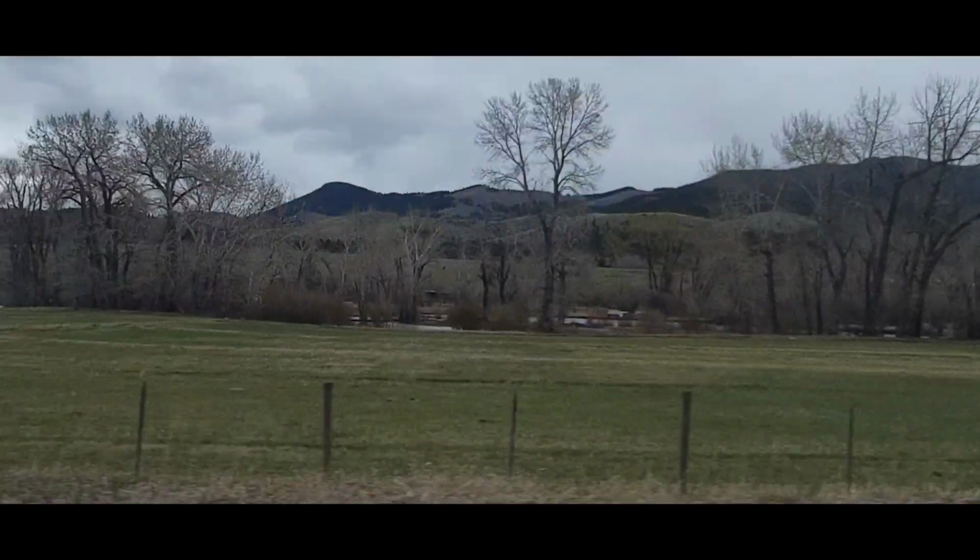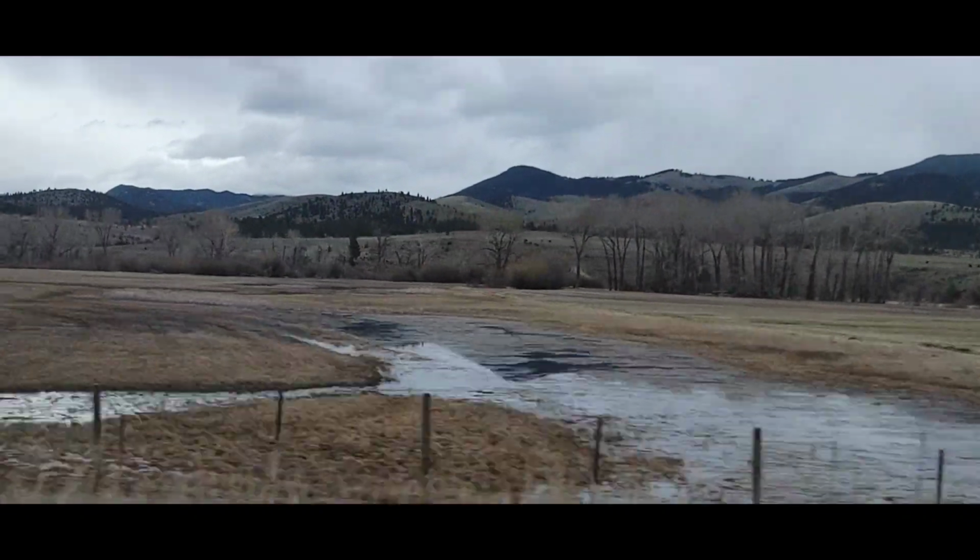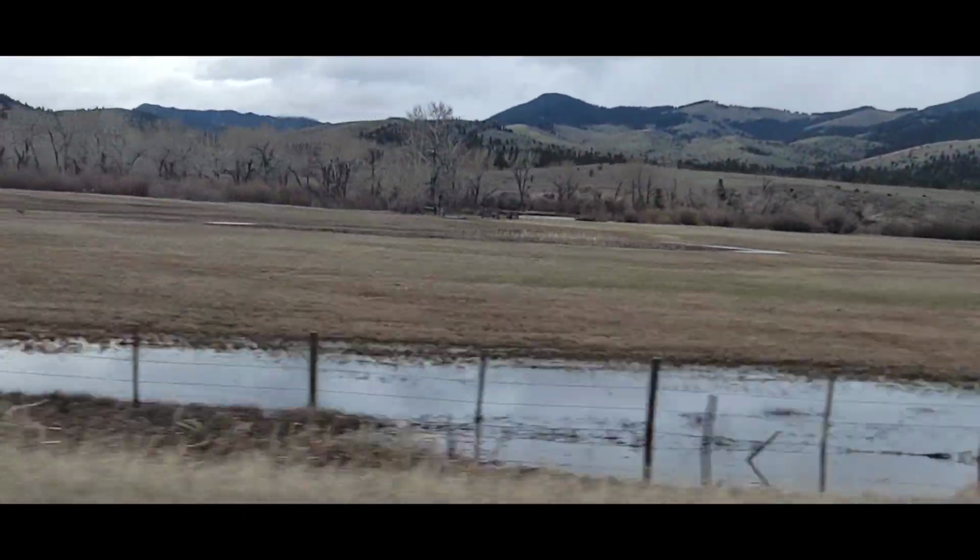So this bridge here will probably get washed out. You can see the water's just about a foot under the top of it.